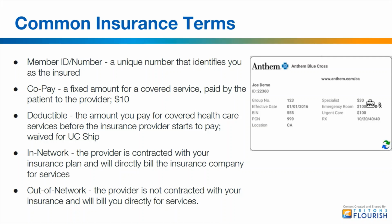In-network providers are therapists and psychiatrists who are contracted with your insurance plan and will directly bill the insurance company for your services. An out-of-network provider is someone who is not contracted with your insurance company and will bill you directly for services. If you are using UC SHIP insurance and want to see an out-of-network therapist or psychiatrist, you must first pay the UC SHIP deductible. UC SHIP will need to receive service invoices and bills as proof you have paid the deductible. After paying the deductible, you can then submit requests for UC SHIP to pay for a portion of services received.